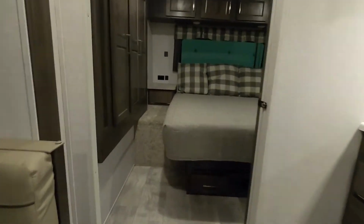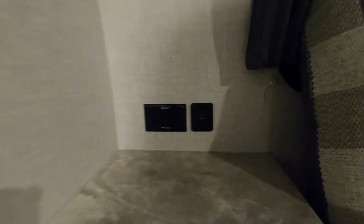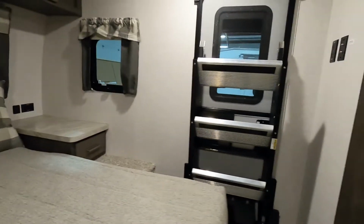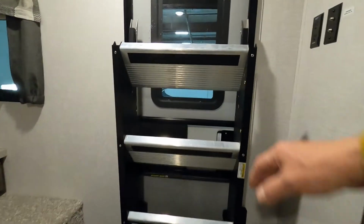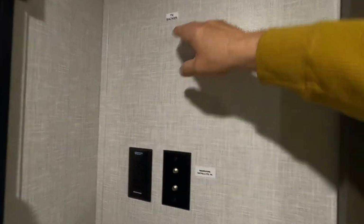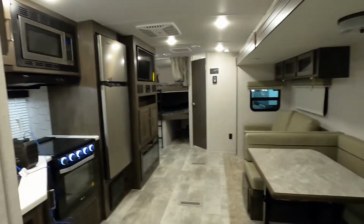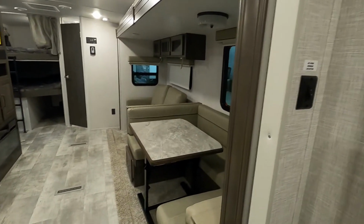Come back into your bedroom. 110 and USB ports back here. A separate entryway with solid steps for your bedroom. And it's also prepped for a TV. You can put a TV back here and hook up 110 and USB there. Cable. Well, that about covers everything on the inside.